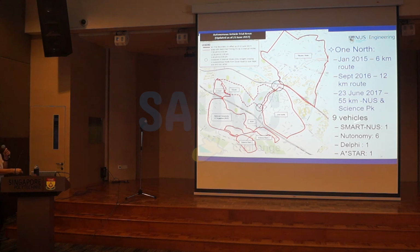2 years ago, we had 9 vehicles. This is our vehicle. nuTonomy is a startup, and I'm very proud of them. It came from my group, the Smart NUS group. They started with 6 vehicles. 8 people from our lab went and started this together with my friends in MIT, because it's part of the Singapore MIT Alliance. From 8, it grew to 120 people today, maybe 125.